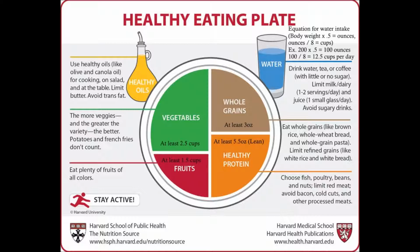I forgot to mention, guys, everything on this diagram, you're gonna have to kind of modify it to your own caloric intake. Everybody's different depending on age, gender, your metabolism, also your activity level. So everything here is just a basic recommendation. At the very least, you should consume these amounts on a daily basis, okay? Forgot to mention that. Okay, so vegetables.